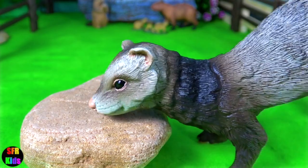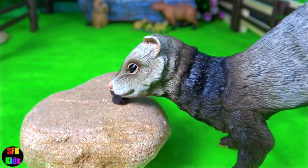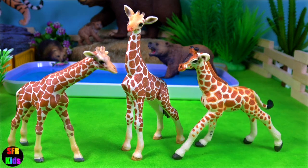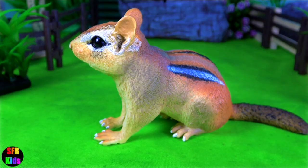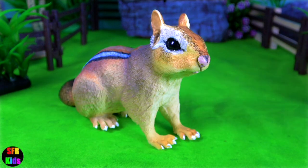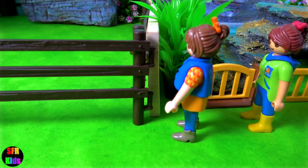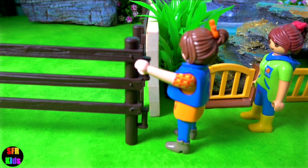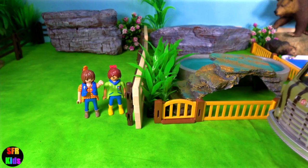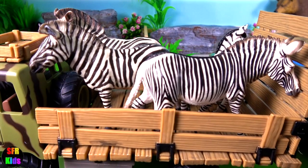We've got lots of new animals at the zoo today. There are two giraffe cubs, a new zebra foal, and an eastern chipmunk, as well as more new animals. The two Sarahs are opening the gate, ready for the first arrivals. And here they come.